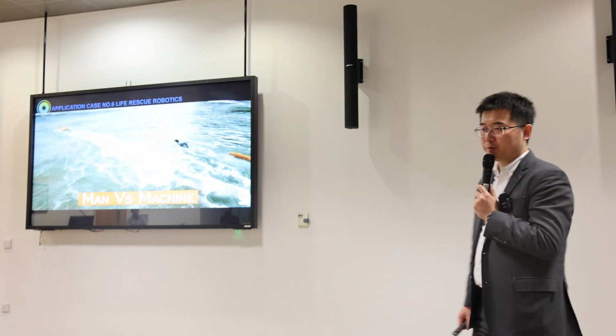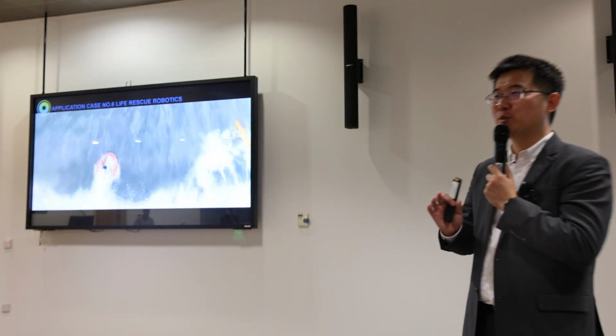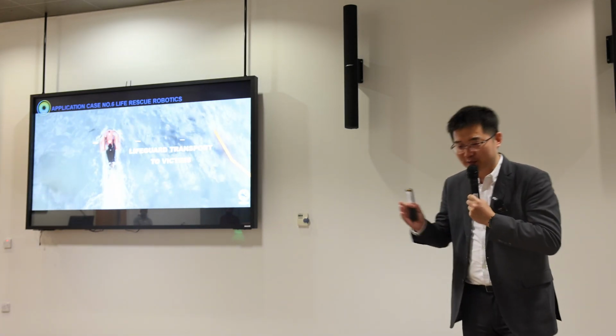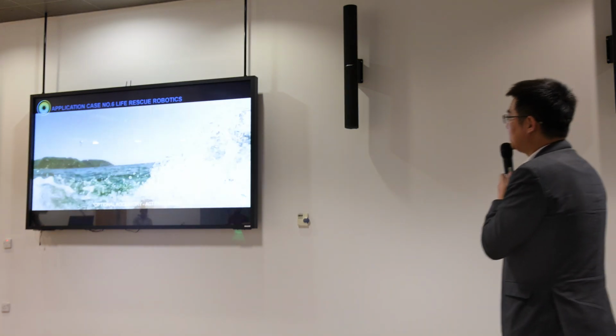The maximum speed we can achieve now is about 7 meters per second. For the Olympic champions, the maximum swimming speed is about over 2 meters per second. So it is about three times higher than the champion.